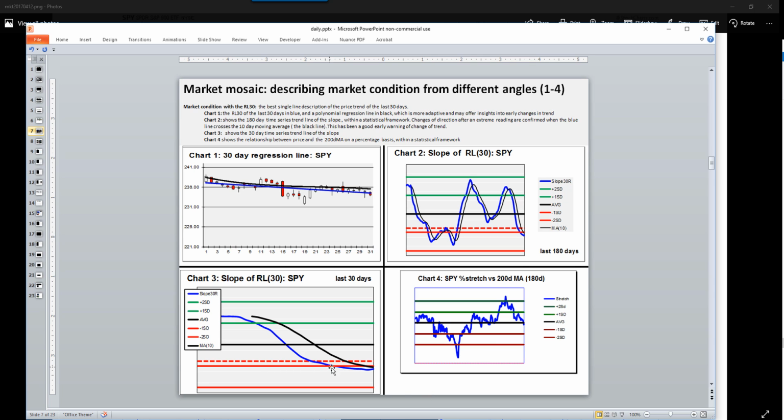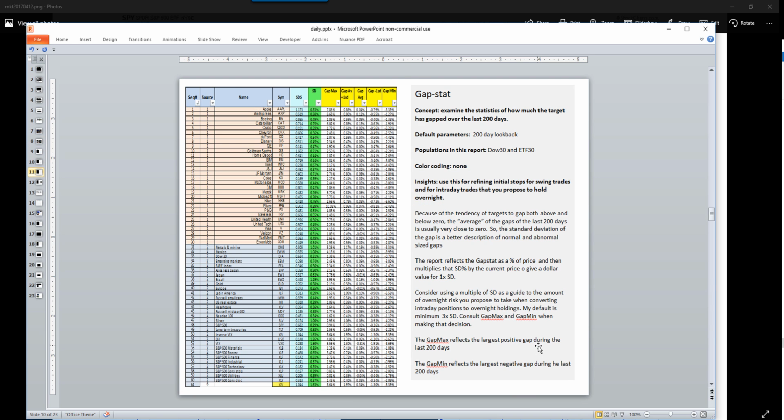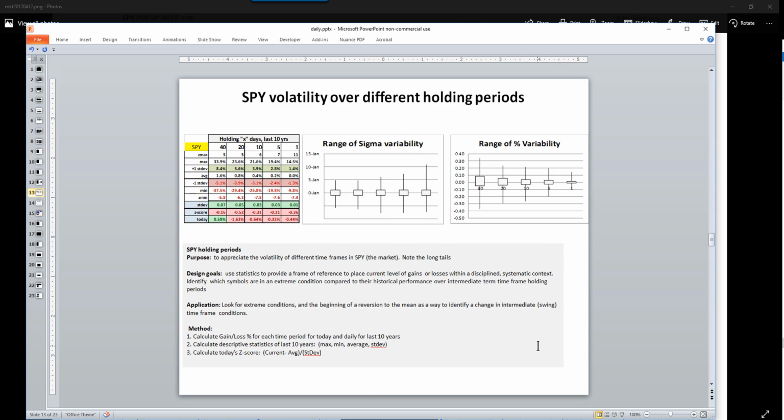You can see here that this is a blow up of that chart. Compared to its 10 period moving average, you can see it's starting to improve. We're back into historical norms in terms of the slope of that 30. Volatility is at the higher end of normal, and it peaked for a moment into volatile.